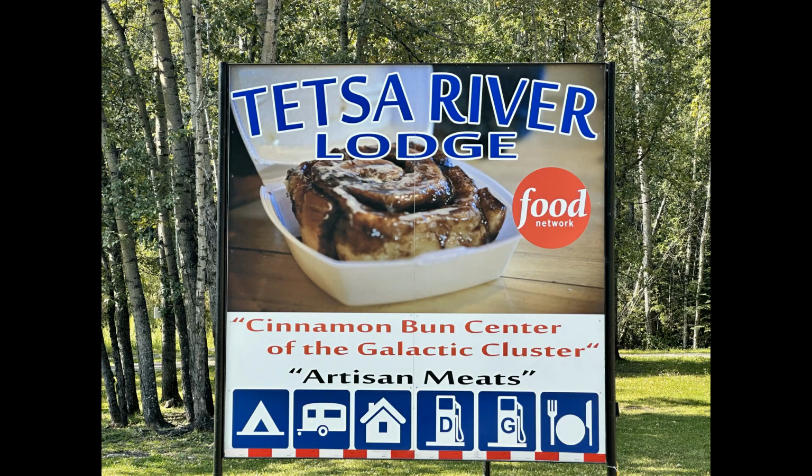So we're here at the Tetsa River Lodge, and we're getting a Cinnabon. They advertise as having the best cinnamon bun in the center of the Galactic Cluster. What do you think? It's good, and I don't like cinnamon rolls, and this is a good one. I do like cinnamon rolls, so we're going to enjoy it.